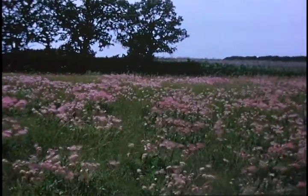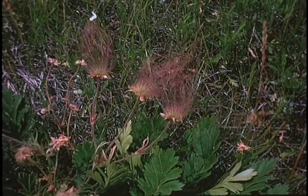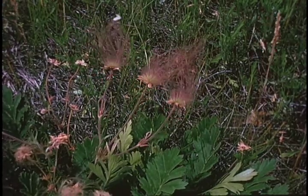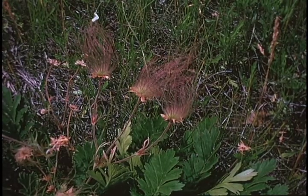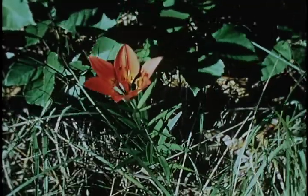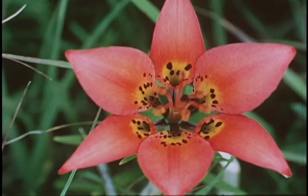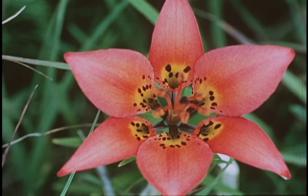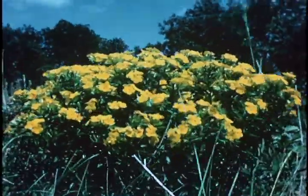The purplish or pinkish seed heads, really, of the old man's beard, it's called Geum triflorum, the triflorum meaning three flowers. Each plant has three flowers at the top, and the long spindly seed indicates why it's called old man's beard. One of our bright lilies, the orange-red lily, grows in the swales in the dunes. Unfortunately, it's mostly cut about the time the farmers are cutting hay, and they exterminate a great many of them.